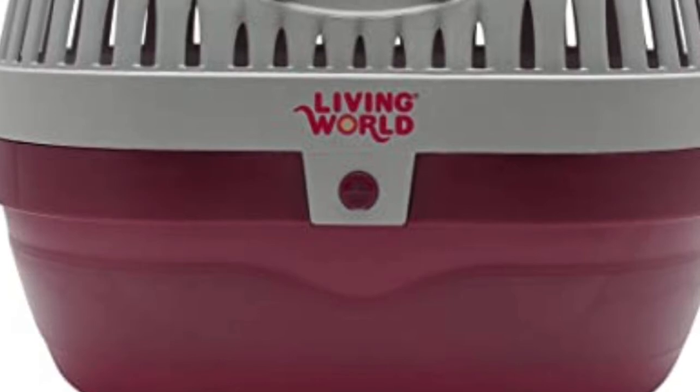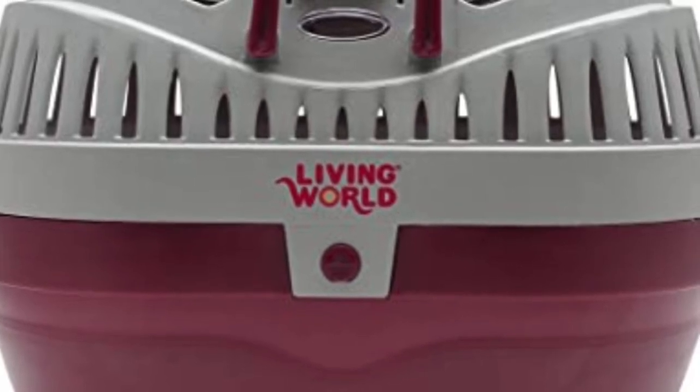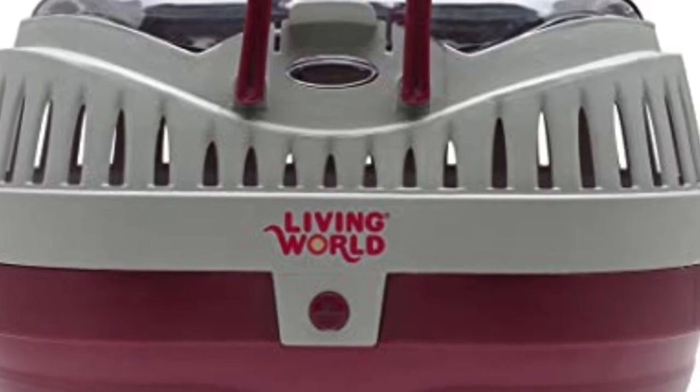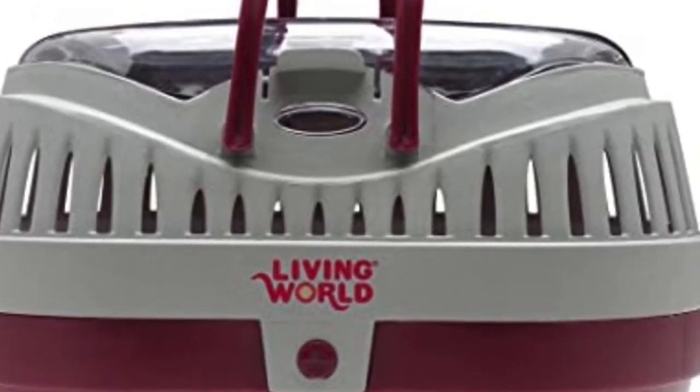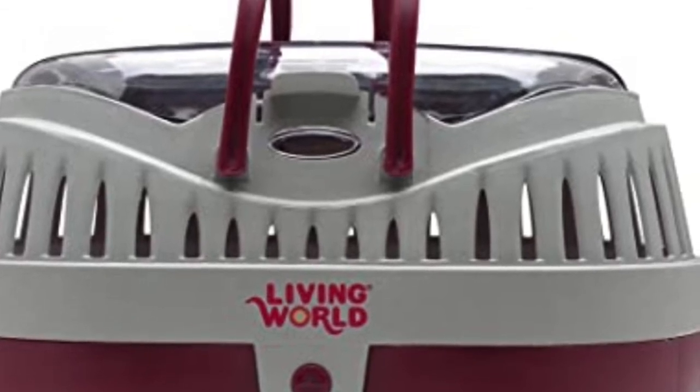This is also optional, and I also don't have one here to show you guys, but you can also get a travel carrier if you don't want to use the cardboard box you get when you take your hamster home. These are also good if you need to take your hamster to the vet. If your hamster's like my hamster and they're not a big chewer, then you can also use a cardboard box, and that's what I use.